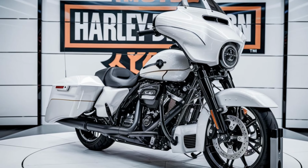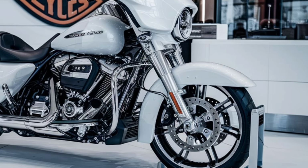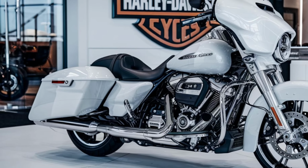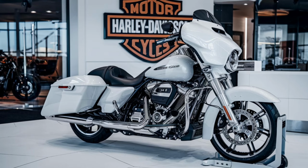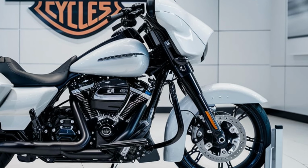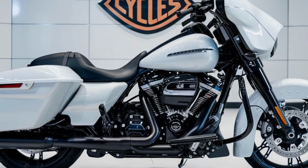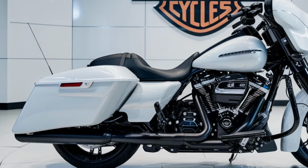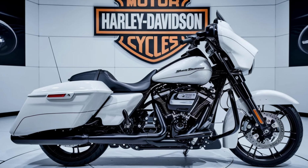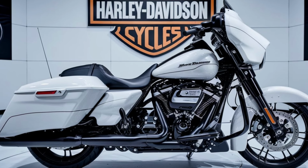Ergonomically, the Street Glide is designed for rider comfort. The seat is well padded and positioned to keep you in a relaxed posture during long rides. The handlebars are also placed at a comfortable height, reducing fatigue on your wrists and shoulders. Additionally, the spacious saddlebags offer ample storage for your gear, making it a great option for touring enthusiasts who love to pack for extended trips.